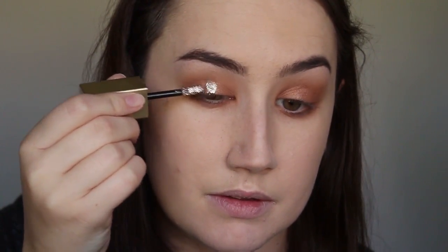Time for the Stila glitter. The shade that I have is called Smoky Storm and I'm pretty excited, I'm not gonna lie. I picked this up, like I said, at Mecca Maxima. At least I think I mentioned I got it from Mecca Maxima. And when the lady swatched it, I was like, give it to me. It's so pretty. So yeah, I'm pretty excited to try it out for the first time.